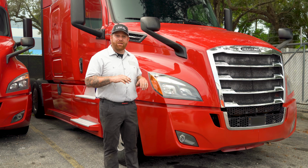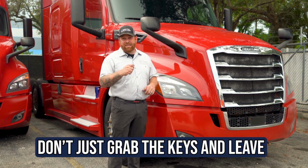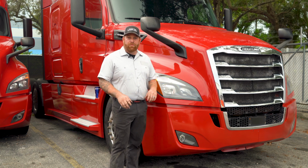When you do have that time, you can do the repair yourself or take it to a shop you trust to save money. So don't just grab the keys and leave. Ask questions, verify, and do a little lap with the truck to make sure everything's working great before you leave the area.